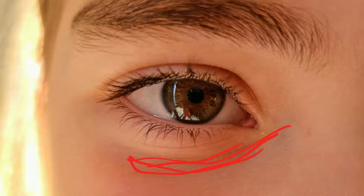Now, another thing you might notice is actually that's not a bad quality photo for a phone camera. I'm pretty impressed with the camera on my phone. Anyway, back to the video.